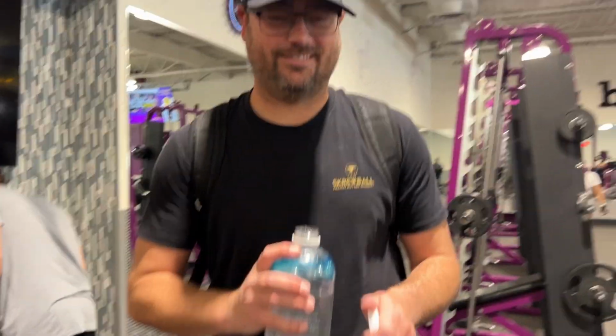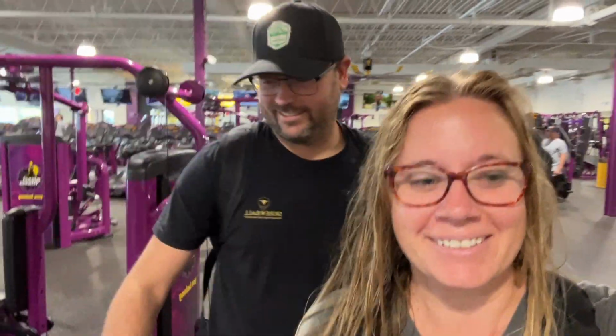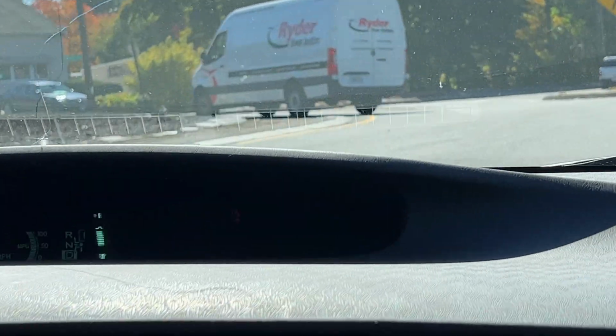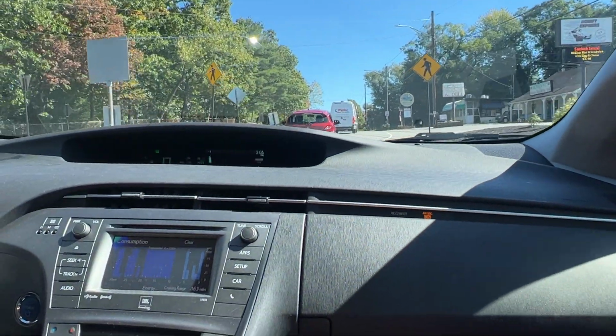Might be our last Planet Fitness before Europe, so shout out to Planet Fitness for their black card, letting us stay clean for the last 100 days. Honestly, there's no way we would have been able to do this without Planet Fitness. We got back in the car, and the check engine light is off. The check engine light's gone, baby! We just need no rain from now till Wednesday.